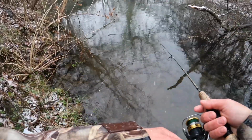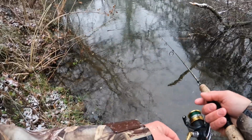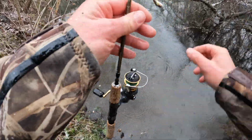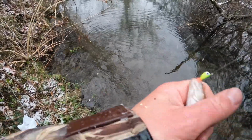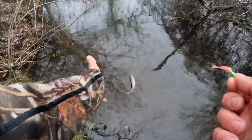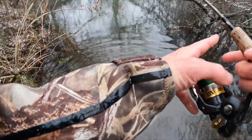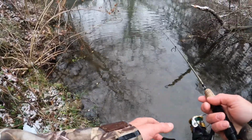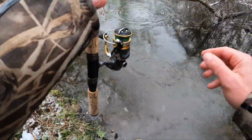Man, that was almost instant. And that was quick too. Something's biting it right now. Got him. These creek chubs are relentless. And I know some of you at home are probably saying, man, why is this guy fishing for 4 or 5 inch fish? Well, it's the middle of winter, and there's not many species around that are avidly feeding. So you gotta literally strike while the iron's hot, man. I'll take this all day.